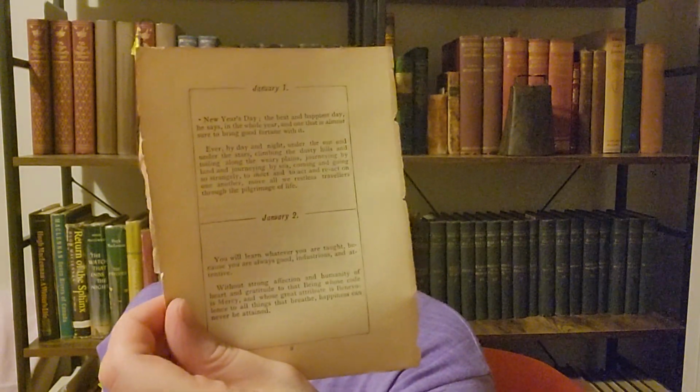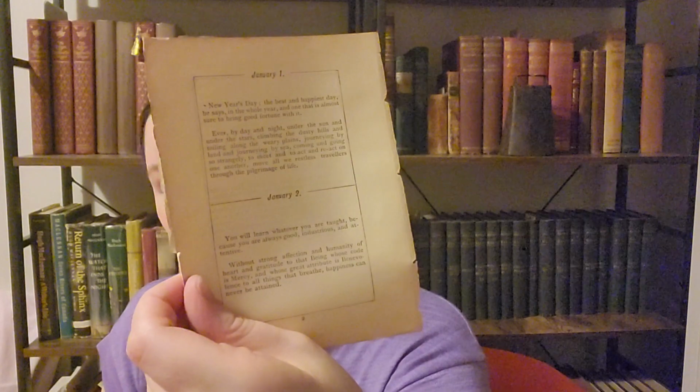"Ever by day and night, under the sun and under the stars, climbing the dusty hills and toiling along the weary plains, journeying by land and journeying by sea, coming and going so strangely to meet and to act and to react on one another, move all we restless travelers through the pilgrimage of life." And it's a shame that there's no labeling of these extracts. So you would have to be a real connoisseur of the novels of Dickens, I think, to be able to identify each of these passages.